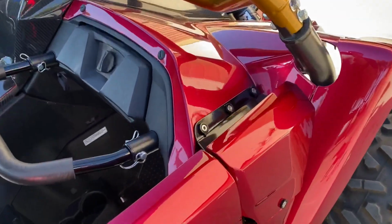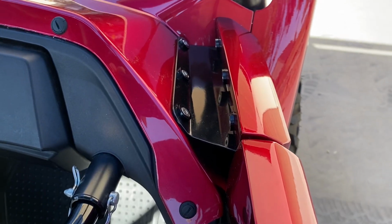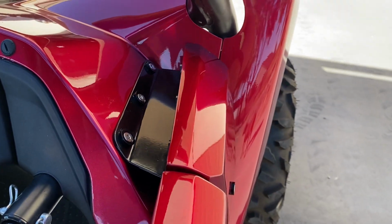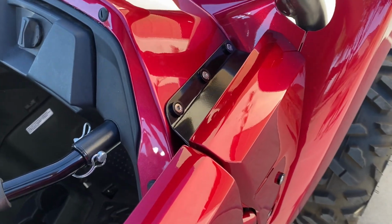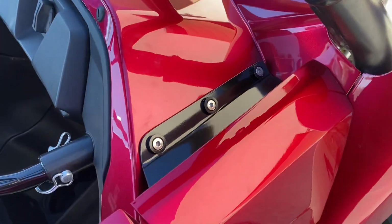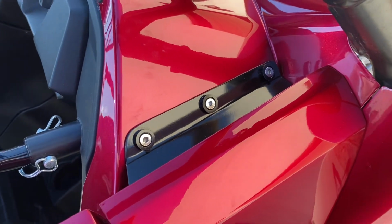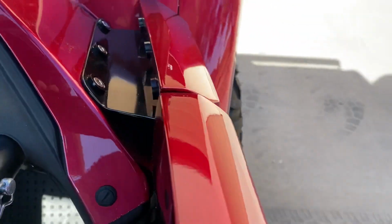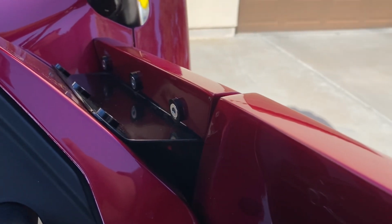It came with some L brackets. We made a little bit nicer sheet metal bracket to really stiffen this panel up, so this thing's on here now. We installed some threaded rivets, rib nuts, whatever you want to call them, into the factory plastic for the thread engagement on these fasteners. And then there's a nut plate behind these three guys over here.